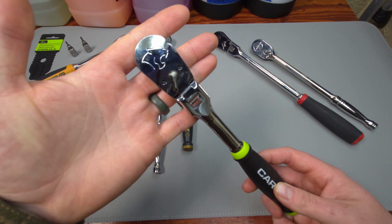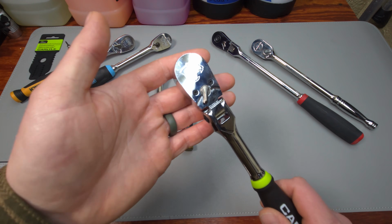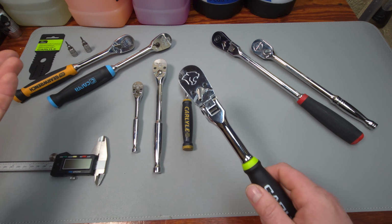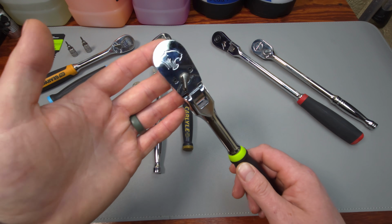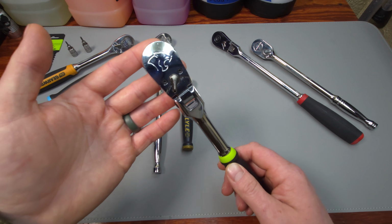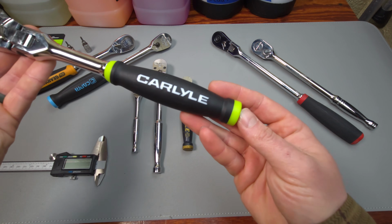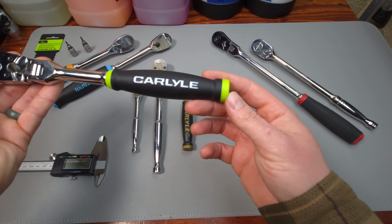So this is their new logo that they have going on. I'll post up some pictures. I don't know where it comes from, what it's supposed to signify, if it's just something that they chose to go with. I'm not exactly sure. I mean, it looks cool. I'm not sure what it has to do with Carlyle, but it's cool. And then the new green and black handle, which I'm really liking.